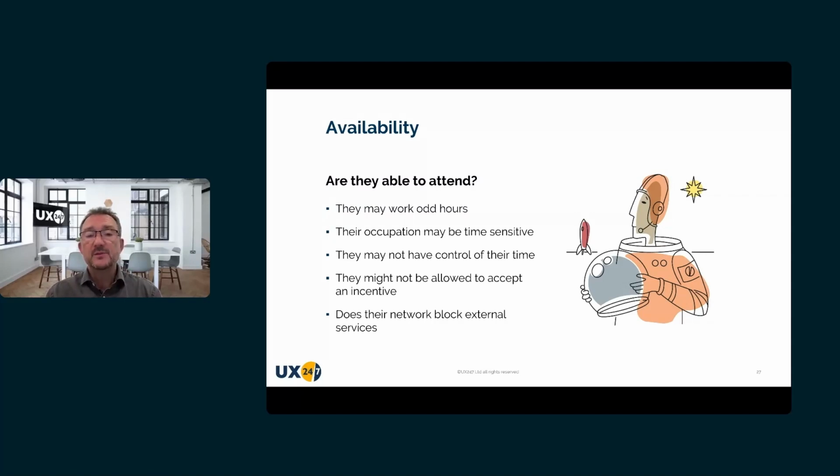They also might not be able to accept an incentive if they work for a regulated company, and that might put them off even talking to us in the first place. Or it might be that they can't attend a session in Zoom or in Teams. Perhaps if they're going to be in their workplace and they've got an internal IT security set up that precludes them accessing it. We've had that come up quite a bit.